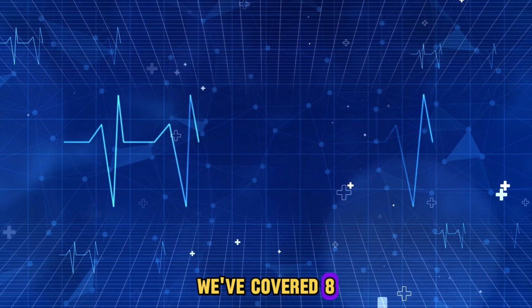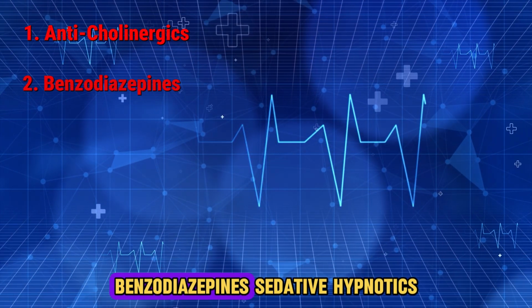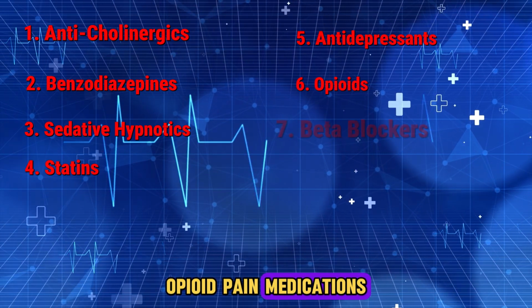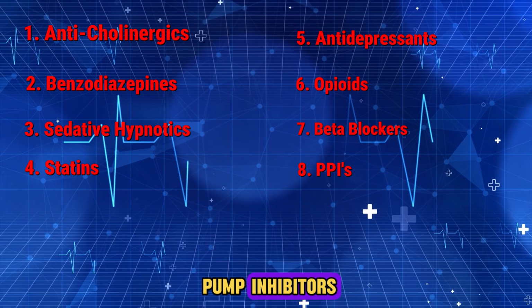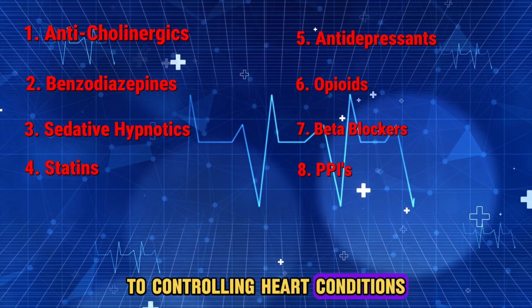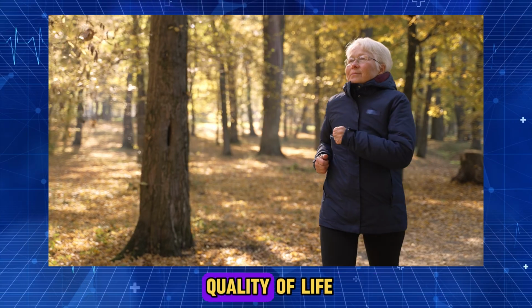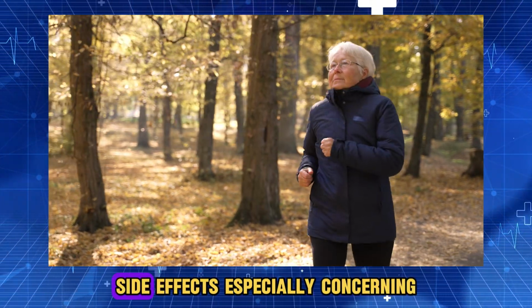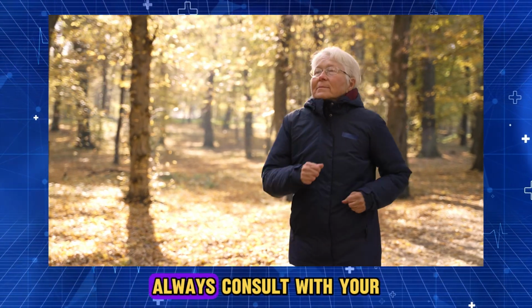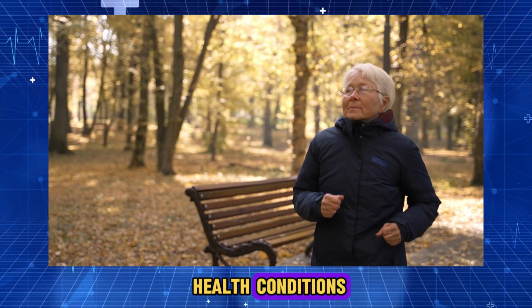To wrap up, we've covered 8 commonly prescribed medications that have been linked to cognitive decline and dementia. Anticholinergics, benzodiazepines, sedative hypnotics, statins, antidepressants, opioid pain medications, beta blockers, and proton pump inhibitors. These drugs serve important purposes, from relieving allergy symptoms and managing pain to controlling heart conditions and mental health disorders. While they can be incredibly helpful, even essential, for improving quality of life, it's crucial to be aware of their potential side effects, especially concerning brain health. Knowledge empowers you to make informed decisions. Always consult with your healthcare provider to find the best treatment plan that balances managing your health conditions with safeguarding your cognitive function.